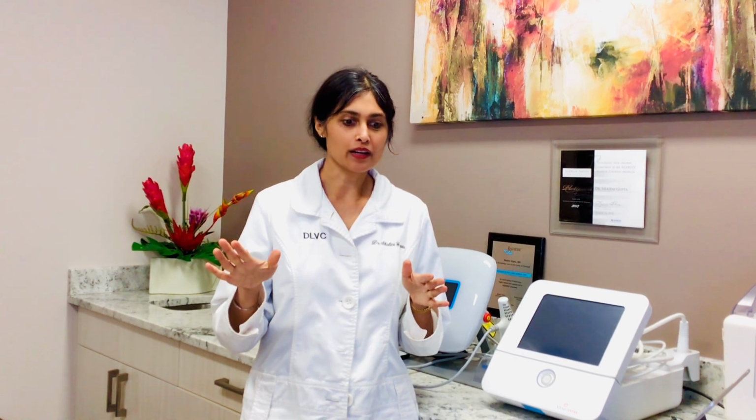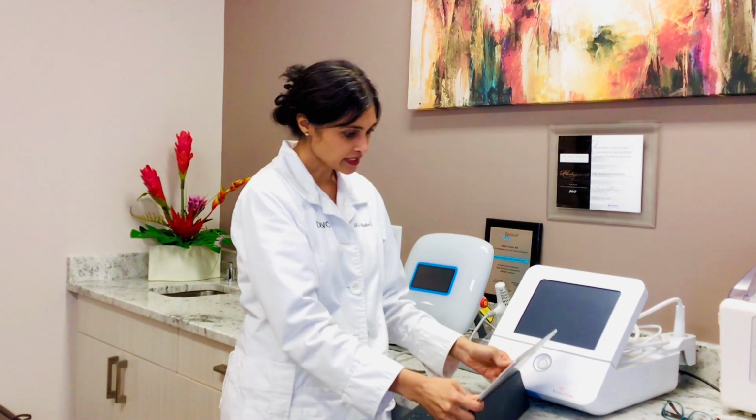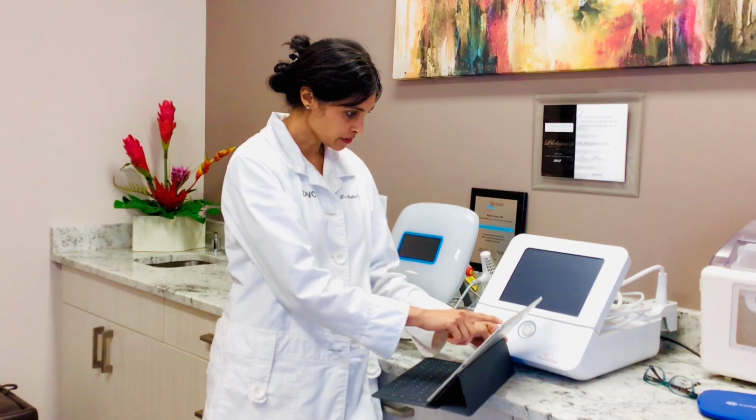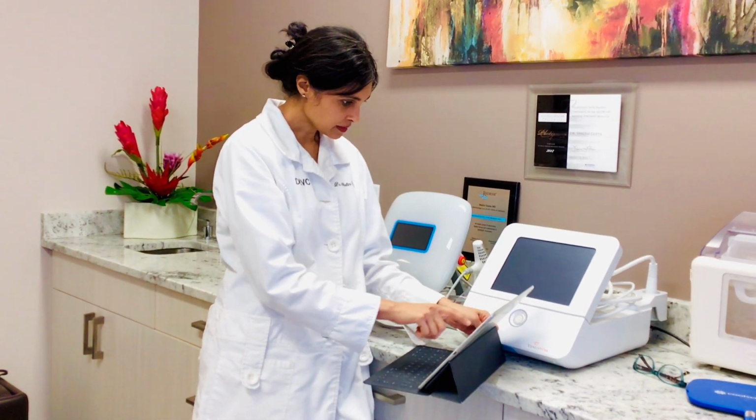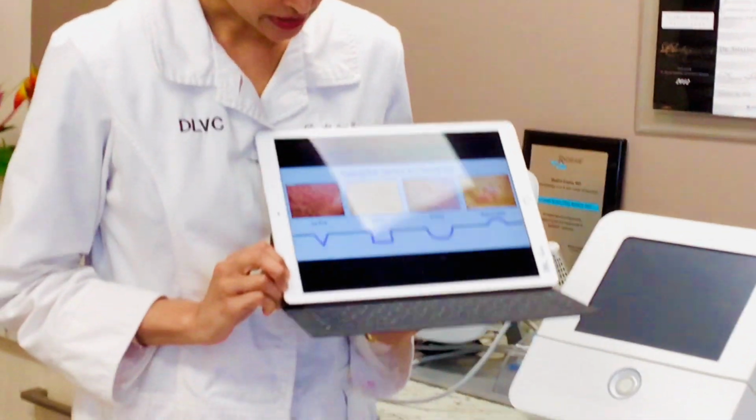And then we have also rolling scars, which can sometimes be confused with the boxcar scars, except they have a much more gentle border, so they do not have a sharp angulated border like the boxcar scars. And then with the hypertrophic scars, like I said, those are the elevated scars. So let me see here if I can show you a little diagram that might help make some sense of it, of the different type of scars.